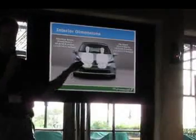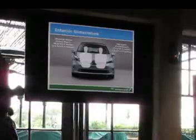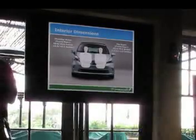Sorry about these people not having any legs. I promise you they weren't hurt in the process. But you got a lot of nice dimensions there. This car is dimensionally bigger.